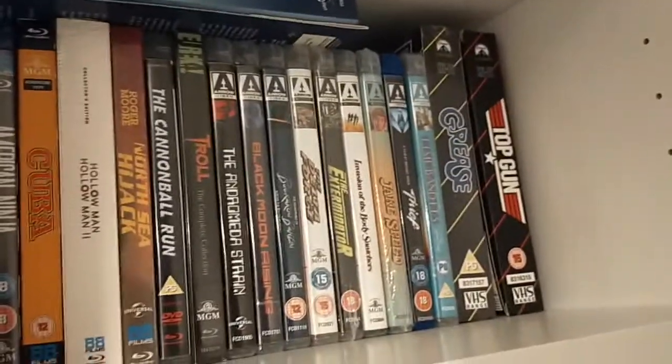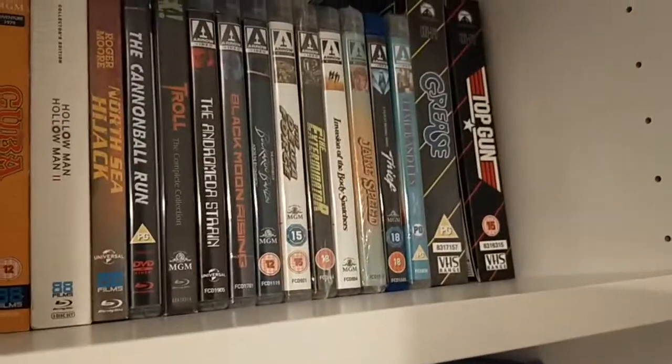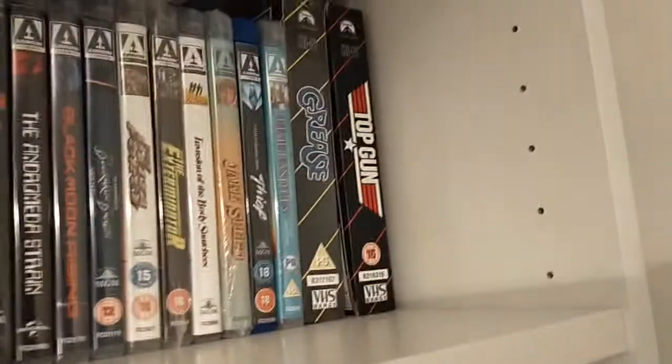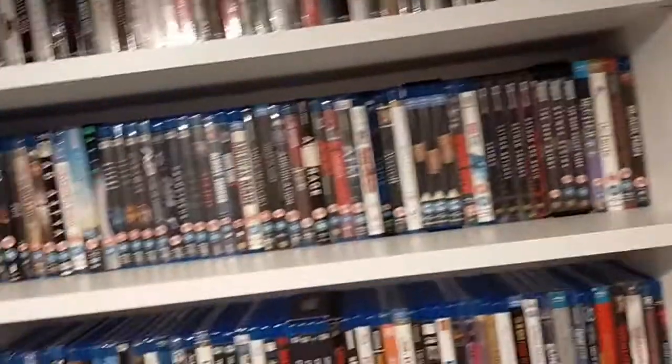My Arrow Video collection, alphabetised because I don't believe they're spine numbered. And then my 2 HMV VHS editions. I got Grease because I didn't have it on any other format and loved it as a kid. And then I got Top Gun to upgrade my DVD.